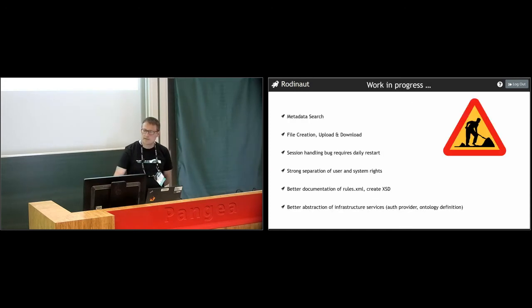Good. Yeah, some things are not perfect or missing currently. That is something like metadata search, then file creation and upload possibilities. We have some bugs in. Of course, you can always do better documentation. And some things that hinder us currently to open source, that is that the abstraction of the infrastructure services, like for example the auth provider and the ontology definitions, is not as far as we would like them to have.